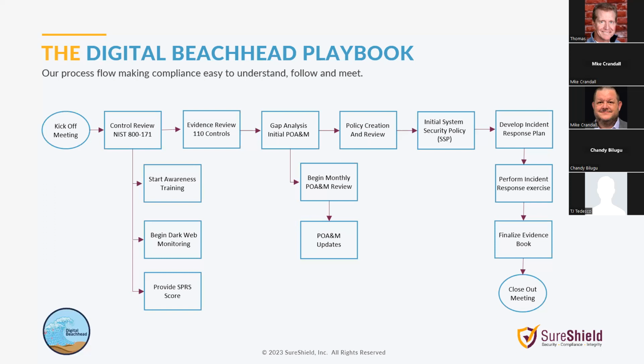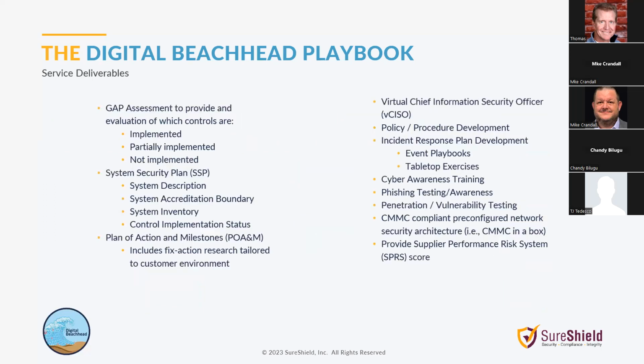and hopefully from the beginning to the end, your SPRS score will increase from the initial review all the way through, because if you notice in the middle, we start our POAM review monthly to find out which things can we fix along the way. What do we need to implement? These are just some of the things we do: the gap analysis, the system security plan. We write you a nice POAM.